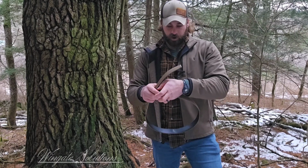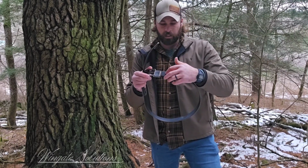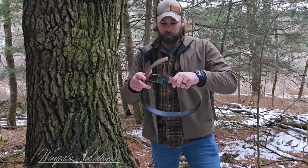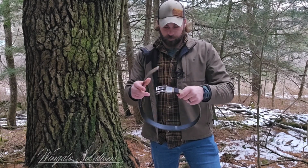Now, I get rid of their little kind of wraparound Velcro and nylon retainer for the tail of the belt, and I use an elastic retainer because that just works a little better for me.